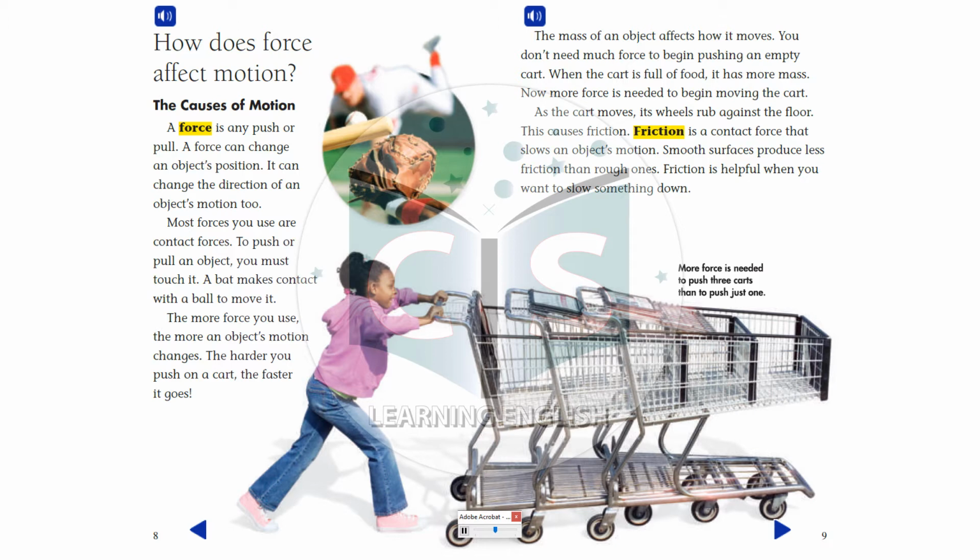Most forces you use are contact forces. To push or pull an object, you must touch it. A bat makes contact with a ball to move it. The more force you use, the more an object's motion changes. The harder you push on a cart, the faster it goes.